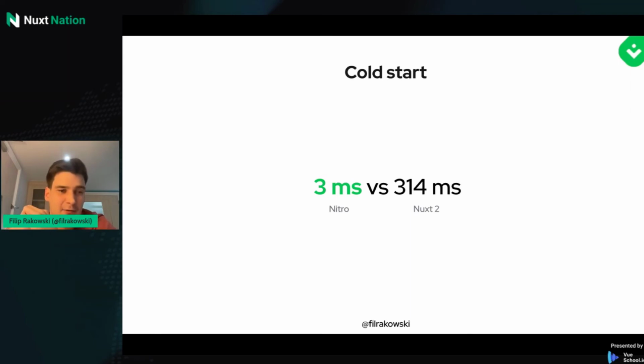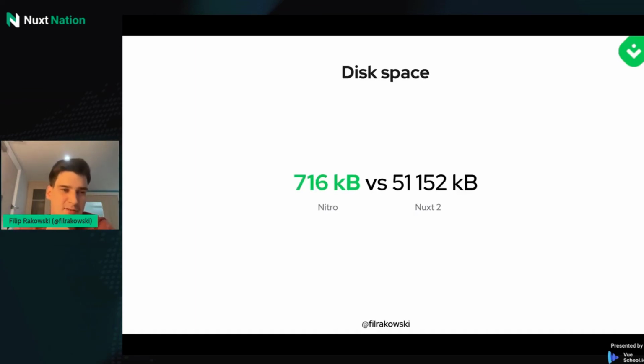What is cold start? Well, every time you run a cloud function, every time you call it, it has to basically cold start the whole application. And for Nitro, it takes only 3 seconds for the application to be fully functional. It's insane. It's great, really, amazing job. And when it comes to the disk space, because a lot of cloud functions also have limitations when it comes to the disk space, it's also much, much, much smaller when we talk about Nitro.